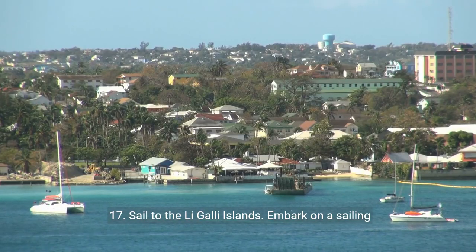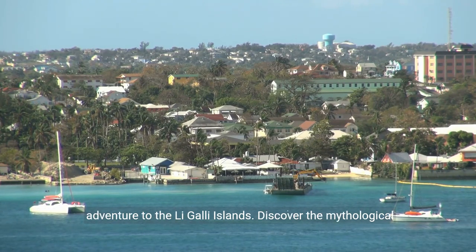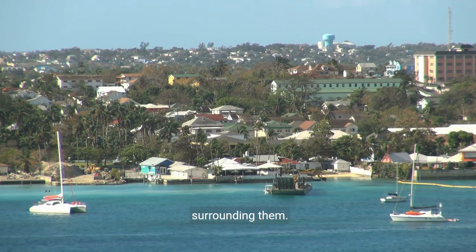17. Sail to the Li Galli Islands. Embark on a sailing adventure to the Li Galli Islands. Discover the mythological history of these islets and snorkel in the crystalline waters surrounding them.